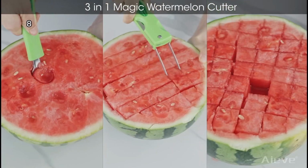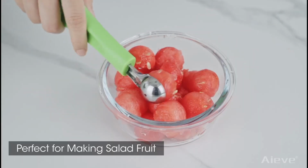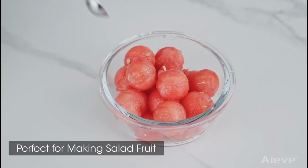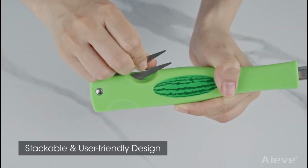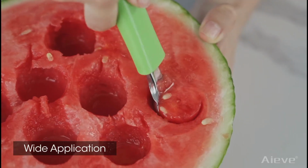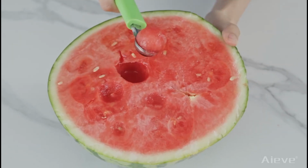8. This 2-pack watermelon cutter and slicer set is a convenient and efficient tool designed for cutting and serving watermelon. It includes a fruit fork slicer and a melon baller scoop, making it ideal for preparing salads and fruit dishes with uniform and visually appealing pieces.